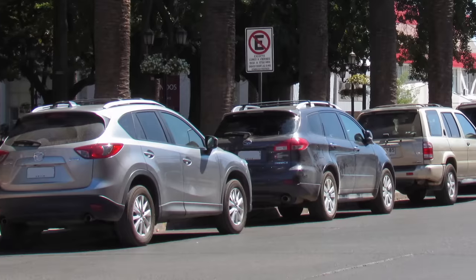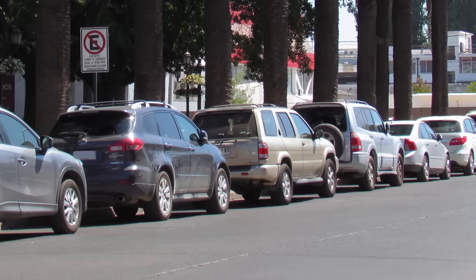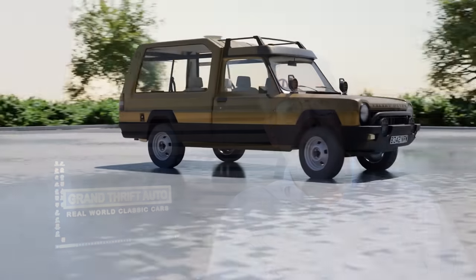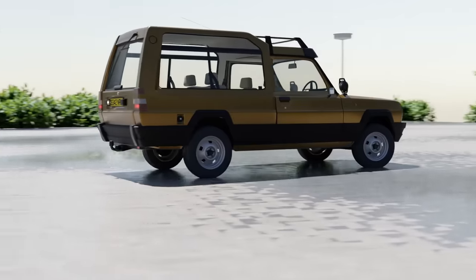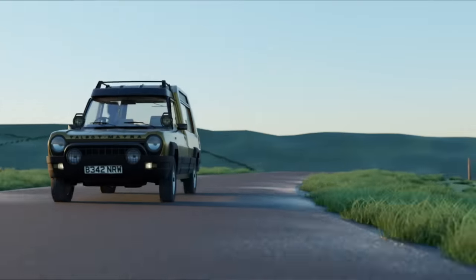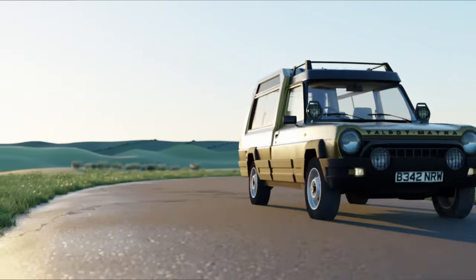Even if you don't own some sort of sport utility vehicle, then the chances are that half your neighbours do. In which case, you should thank the car in this video, which is of course the Matra Rancho, which is the daddy of all the urban soft-roader SUV crossovers that have now come to dominate the roads. When the Rancho was launched in 1977, there was nothing quite like it.